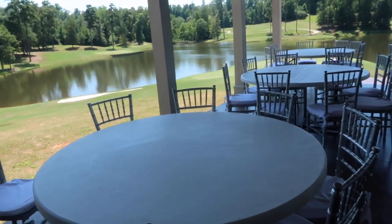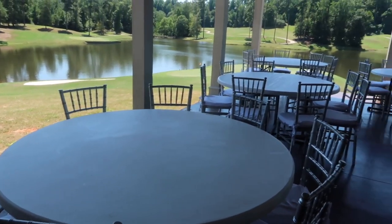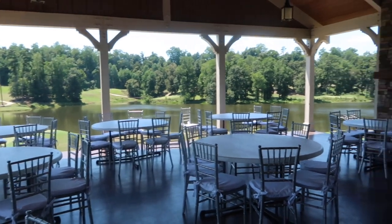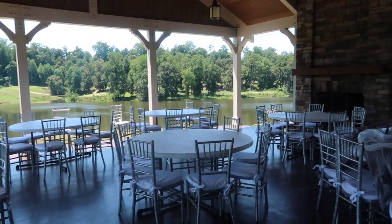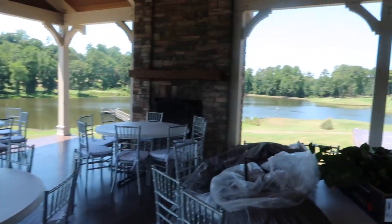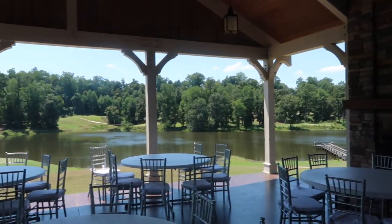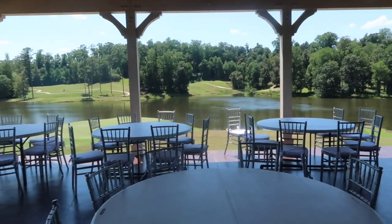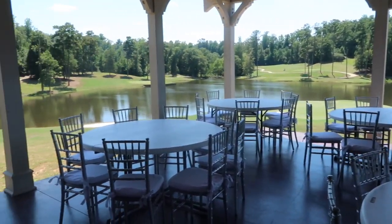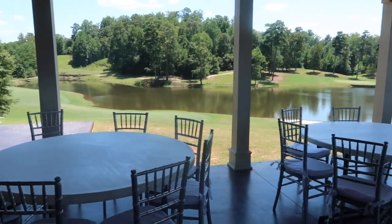Now, moving on to outdoor backdrops, you guys, I feel like nature makes some of the most beautiful backdrops ever. And this is absolutely stunning. You see the lake and the trees, like money cannot buy this. There was nothing that I could have put up that would have outdone the beauty of nature. So I absolutely loved it. And I'm going to just stop talking and let you guys see how the event turned out decorated against this beautiful natural backdrop.